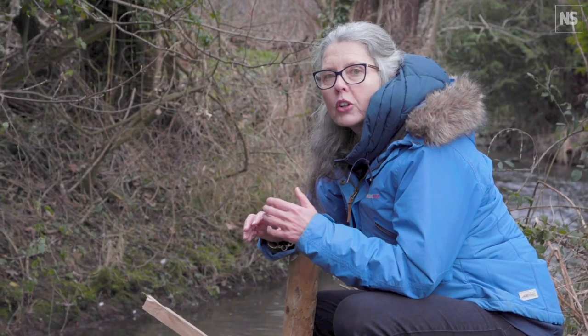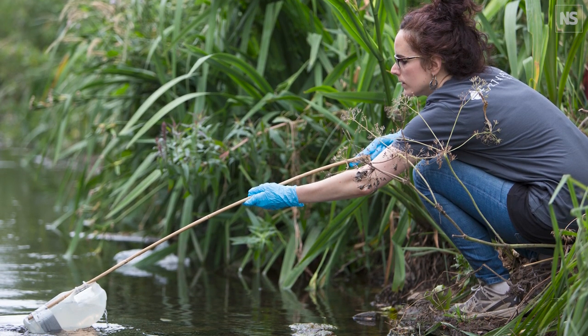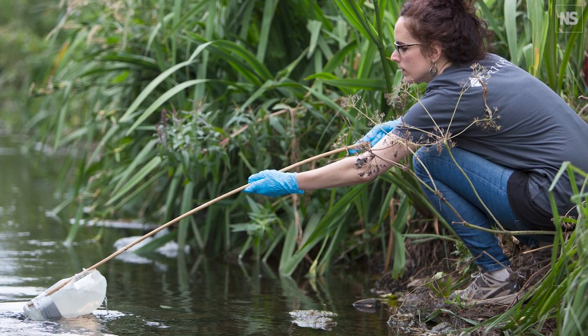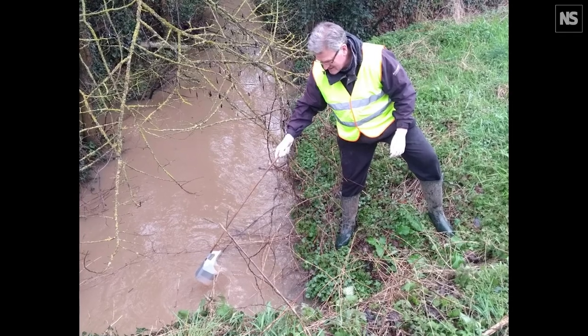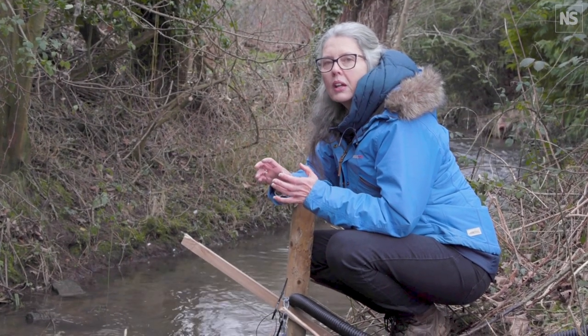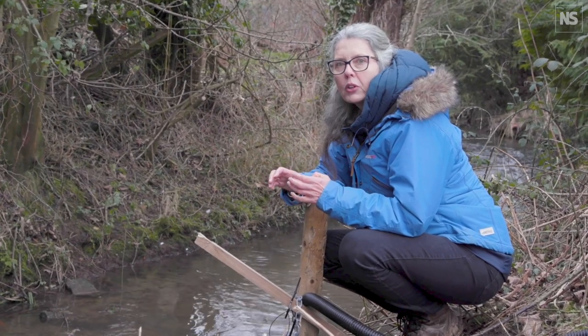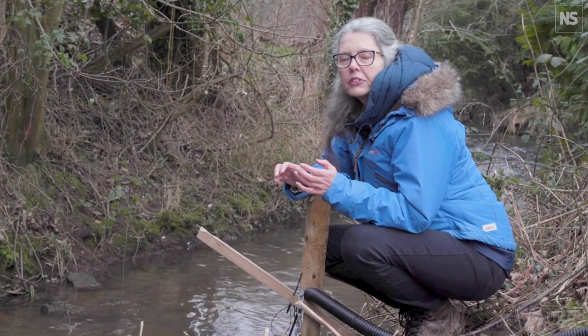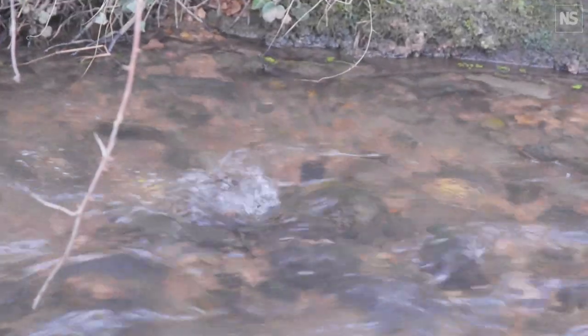So we're going to get the data from the SONS, look at the historic data from the Environment Agency, as well as our amazing citizen science data that we've collected through Earthwatch. It will help inform us about where we need to make changes. So it could be looking at stripping out phosphates from the sewage works. It could be looking at making improvements to agricultural runoff or other sources of pollution.